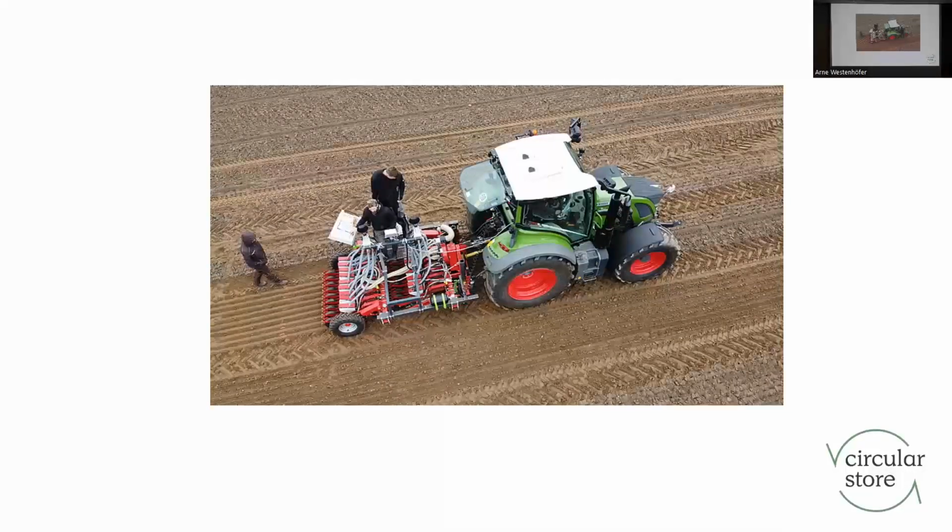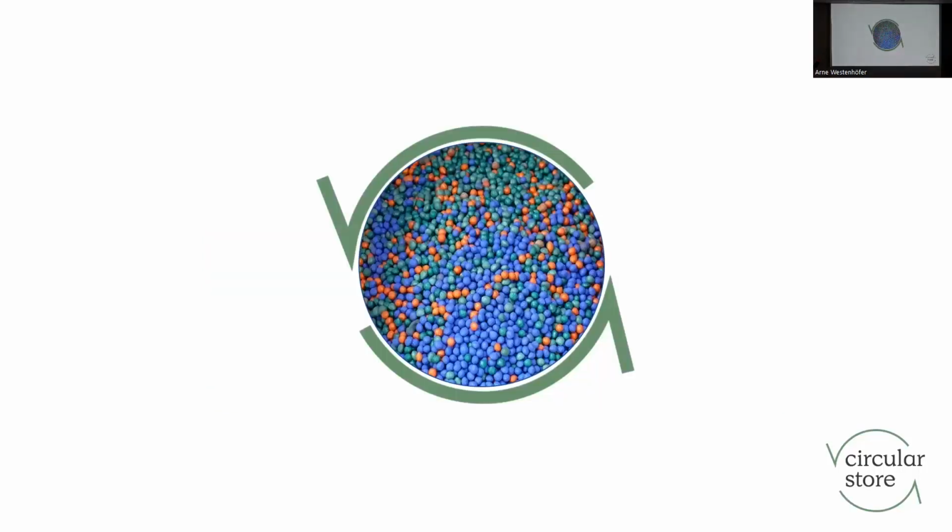My boss, Torben Schierbecker, was on his seed machine and was working on the field, and he was working with a special type of seed. So he was working with valerian seeds, and if you know valerian seeds, you know that they are very difficult to sow. And so my boss said, we need an approach, we need a coating, and this is what it looks like.